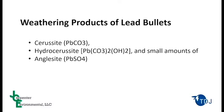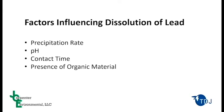The weathering products of lead bullets include lead carbonate and lead sulfate, less so anglesite, which is the lead sulfate, more typically the cerussite or the hydrocerussite. Factors that influence the dissolution of lead include the precipitation rate, the pH, contact time, exposure to the water, and the presence of organic material, as just discussed, with the potential for adsorption of lead and taking it out of the potential for being soluble.